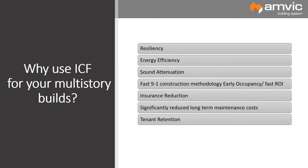Sound attenuation: I personally live in my second ICF home. Anyone who is either a tenant in an ICF structure or resides in an ICF home, the very first thing they will say is how quiet the structure is. And of course, that's all part of comfort, and if we have comfort, that means we're going to get retention. Fast construction methodology means earlier occupancy and fast return on investment. Insurance reduction, significantly reduced long-term maintenance costs, and tenant retention.